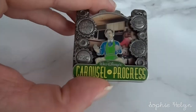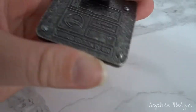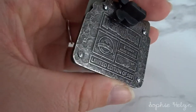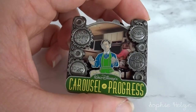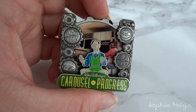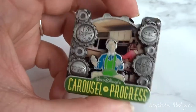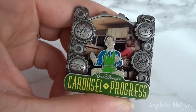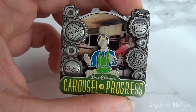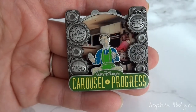And then this one I'm very excited for. This is the Carousel of Progress Park Packs pin. This is the fourth one. Park Packs were something they did a couple of years back now. This is a limited edition of 500. It started off with two off-the-rack pins, and then you'd get a limited edition one that was exclusive to the pack, and this was obviously that one. There were four different versions, and this is the last one, the Progress of Tomorrow. I definitely want to get my hands on the other three, but they are really hard to find. But this is definitely a grail pin for me that I will keep forever.